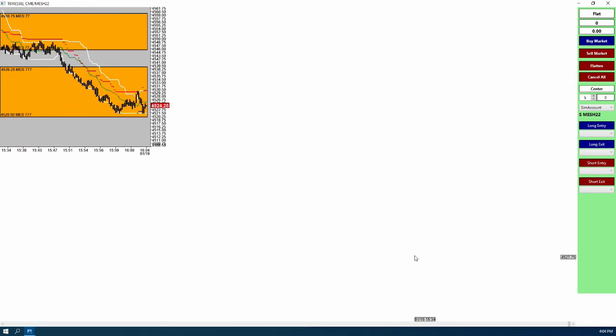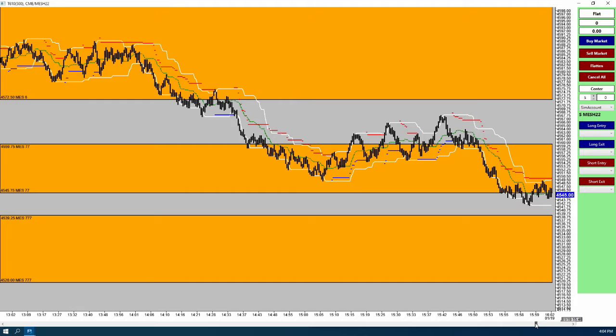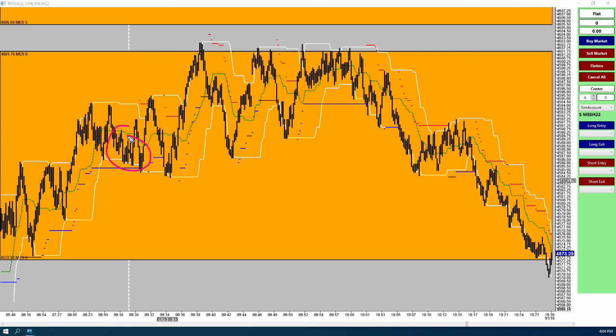Micro ES here. ES opened inside of its range from yesterday, pretty much in the main body of yesterday's range. And then immediately just fiddled around, and we had an awesome edge hold. Yes, HV edge. Look at all those times there. Each time of those, I would say, was almost an entry. So that's a good 3-4 entries right there that were all winners.